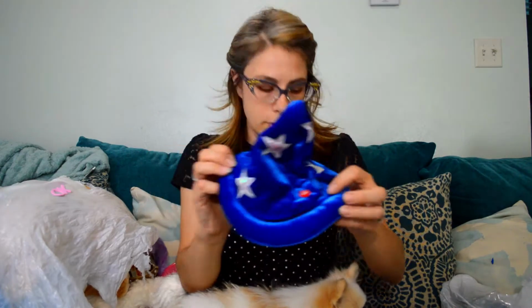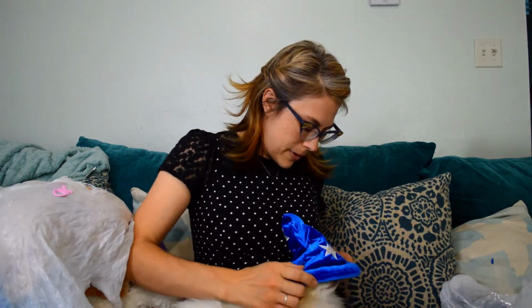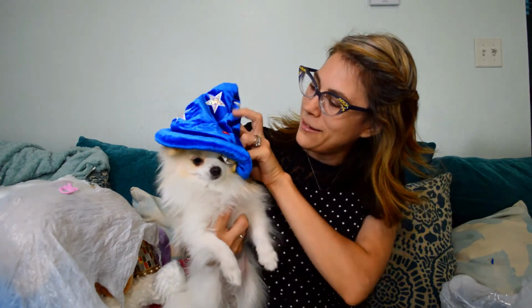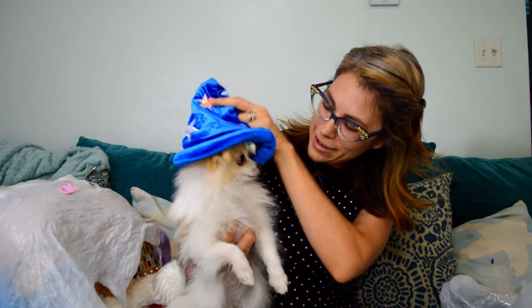Okay, I'm not sure exactly what this is from. Maybe, I don't know. This is a Sorcerer Mickey hat, and it looks like it might have gone to a Build-A-Bear or another stuffed animal before. It's supposed to be for Nova, and it lights up. Look at that, Nova. You're Mickey Mouse. You're Mickey. What do you think? And we'll put that to the side. If nothing else, I'm going to keep that for Nova, and she can wear that.